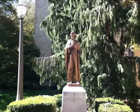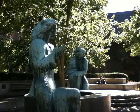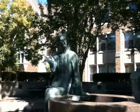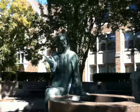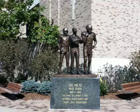Some of the statues honor individuals for their contributions to the university and society, while others reflect the Catholic character and identity of the university. On our tour, we'll learn some of the stories behind a few of the statues, including references to Notre Dame football, recognized as the most storied program in all of college football. Now, if you're quite ready, let's begin our tour.